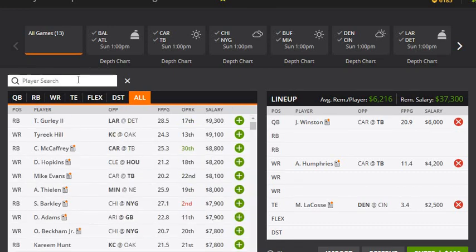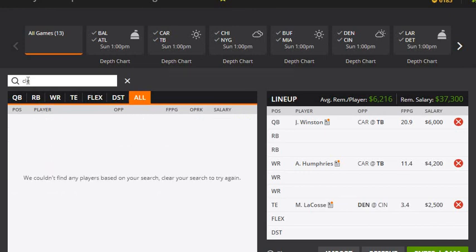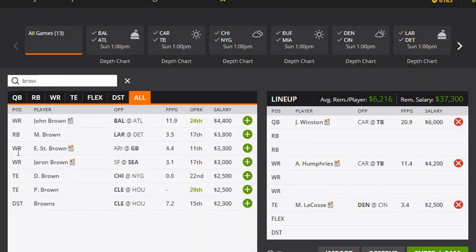But for this, I'm not gonna use Oakland. Another defense I like is the Cleveland Browns. I like the Browns. The Browns are at 2.3K against Houston. Houston should win that game, but Houston gives up a lot of.